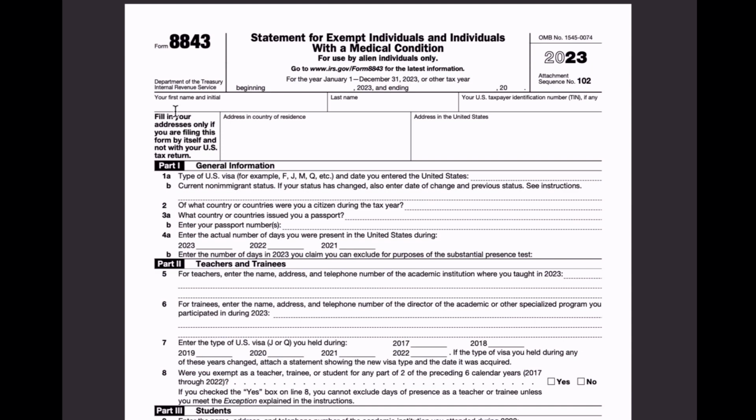Start by entering your first name and initial, your last name, your social security number, and fill this address only if you are filing this form by itself. If you didn't have any income, you should enter the address right here, but if you had an income and you filled the Form 1040 NR, you don't have to put anything in this, you can just keep it blank. The first question is type of US visa and date you entered the United States.